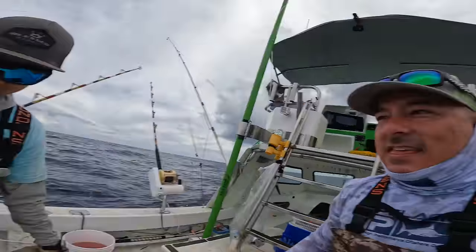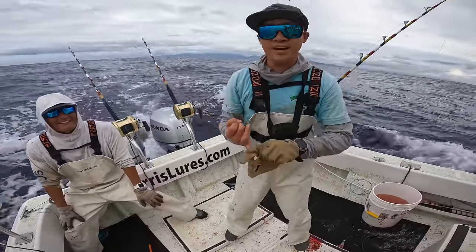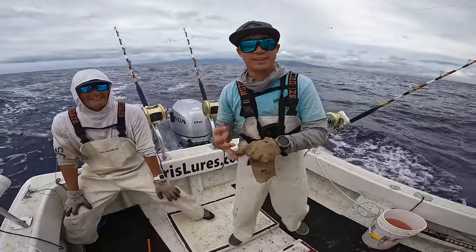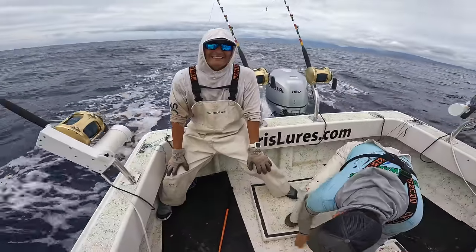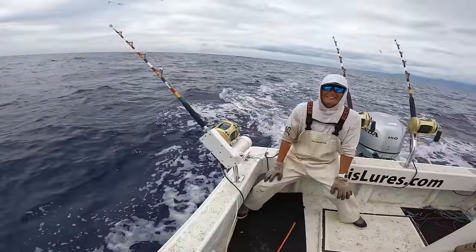That was my sashimi! See, we don't kill everything! See, look, we let go of the big mahi mahi, we got a big mahi mahi, right? We got a big one. Good for the first trip of the year, that's how you gotta do it. Let them go, let them grow. That was my bait.